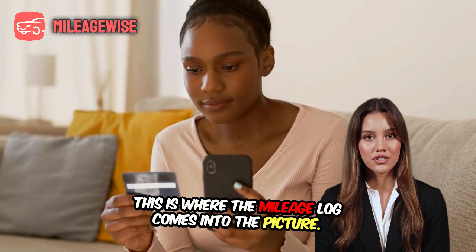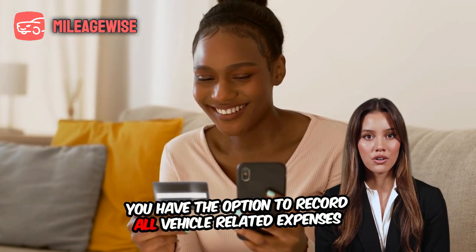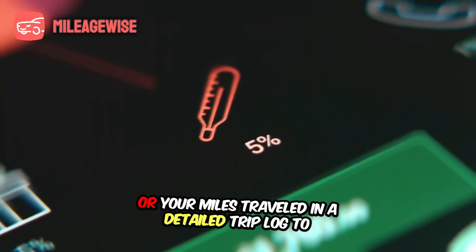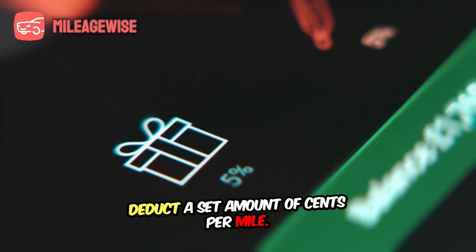This is where the mileage log comes into the picture. You have the option to record all vehicle-related expenses, or your miles traveled in a detailed trip log to deduct a set amount of cents per mile.